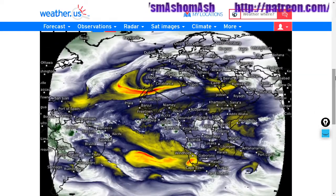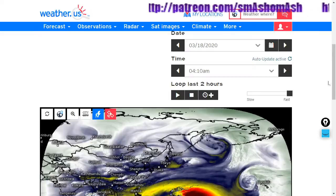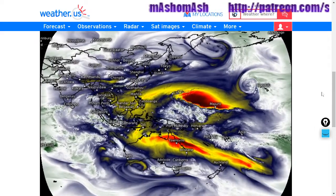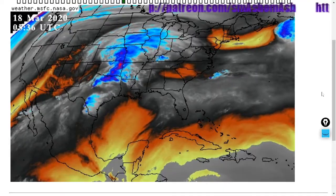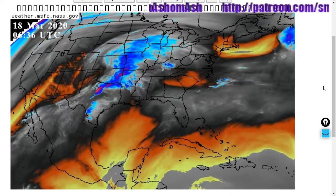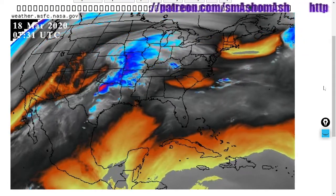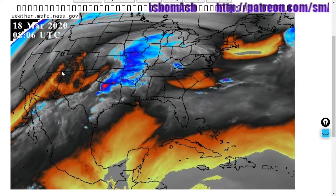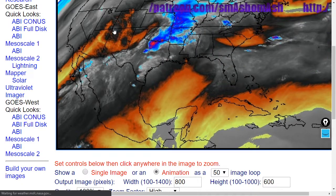Here is Africa and Europe. Here is the Far East and Oceania. And here's the US. And check out the weird fluxed-out clouds over the Four Corners region. We're going to zoom in on that, as that is funky. It's the funky Cypress Hill stuff.